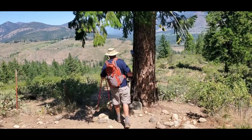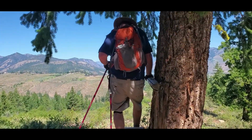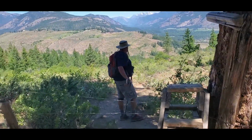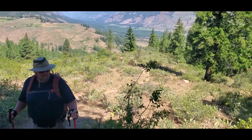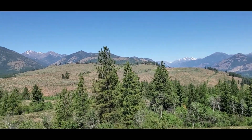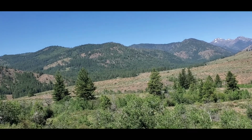We're going back and we have to climb a ladder over the fence. Guess I don't want to mess with the gate. There's somebody coming up. We're headed down off the north loop side. And you definitely cannot see the lake from this side. I was hoping you get to see the lake from here, but no.